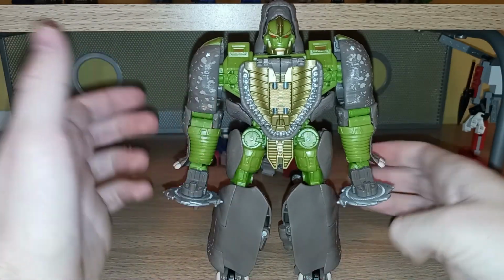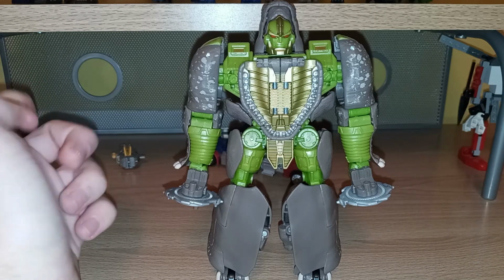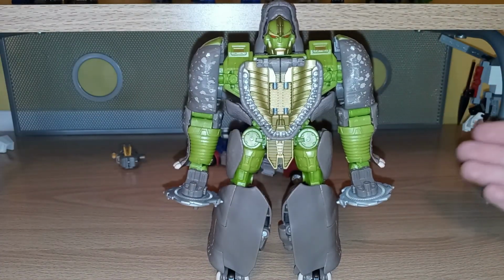Best part is, I'm actually not done bashing this figure, because when I rank Kingdom Wave 3, I get to talk more about it. So that's going to be very fun. So yes, number 1, Kingdom Rhinox, hands down, the worst figure this year.